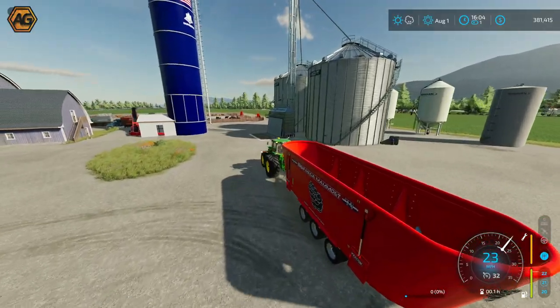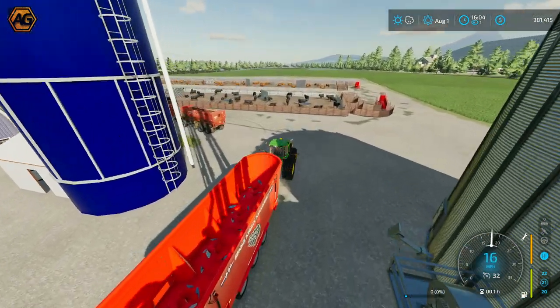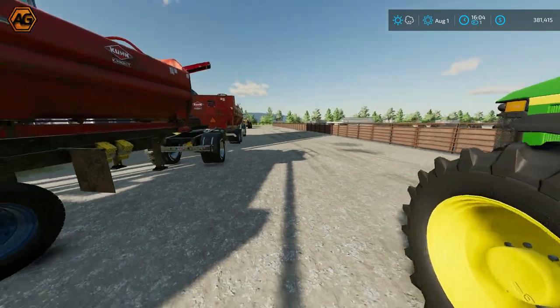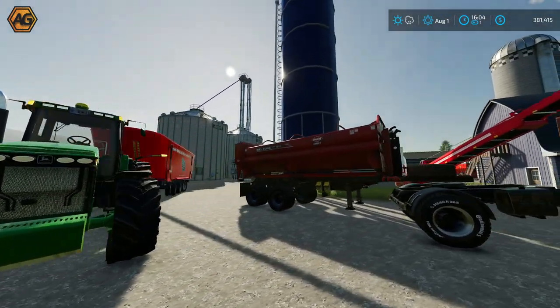So safely back here at the yard with the mixer, we're just going to come straight around here. Now our first input is going to have to be our maize silage there, so we are just going to have to get our truck out of the way because we do want to mix it up here with the new mixer, see how that all works.